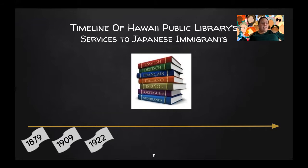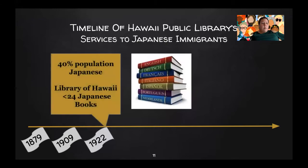The world language selection included 411 items in French, 219 items in German, 41 items in Spanish. Now at the time in Hawaii, about 40% of Hawaii's population was Japanese. Do you know how many books they purchased in Japanese? Well, it was less than 24 Japanese books, of which little money was spent on them, which meant the quality of the books were not the best.